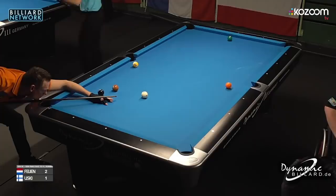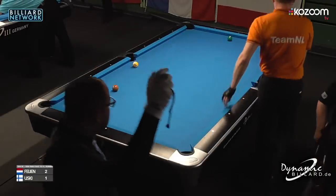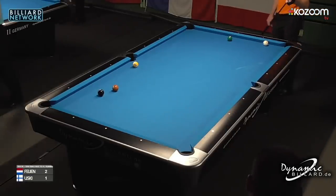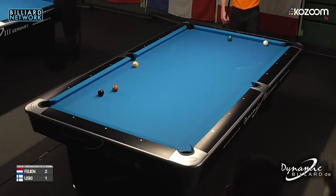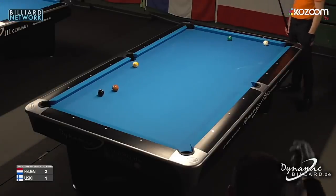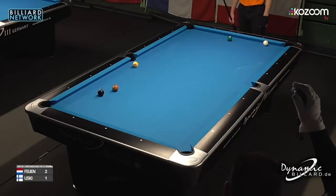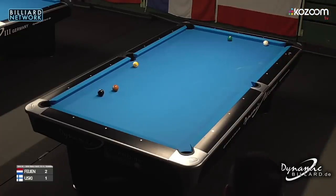So in the last 16, Jani Uski beat Orestis Christofidis 9-7. And Niels beat Mario He 9-3. Very good win there for Niels, and that was to get into the quarterfinal. And then in the quarterfinal, Niels proceeded to beat Joshua Filler 9-7, while Jani Uski beat Alen Muratovic from Bosnia-Herzegovina. And that's how they put themselves on a collision course to meet right here with a chance to win European 9-ball championship gold.